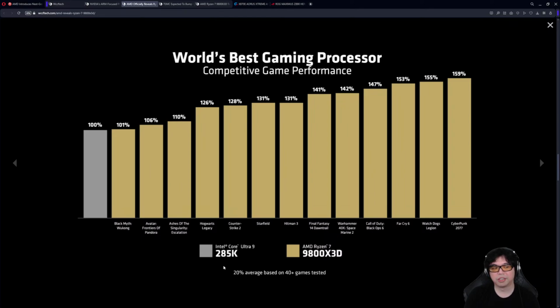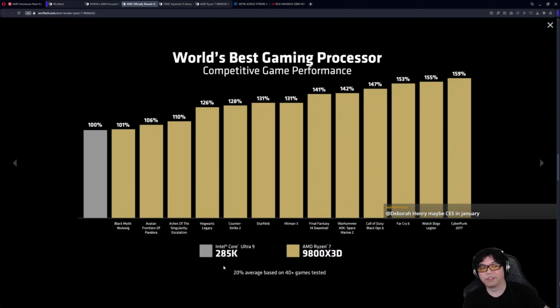And on top of that, you've got to remember, for anybody who's on an older computer, like a 4-year-old, 5-year-old, or 7-year-old computer, the uplift will be substantial. Because the latest Intel CPU is 20% slower than this. This is 20% faster than the latest and greatest CPU. So imagine if you're comparing to a 5-year-old CPU. That's pretty good.